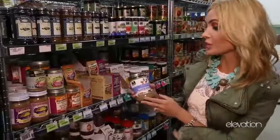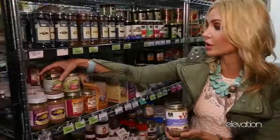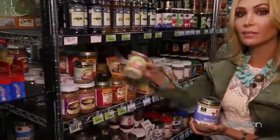So for my almond butter, I get raw in any kind of butter that I get. You can see here, I get raw almond butter. My walnut butter is raw. My coconut butter is raw.